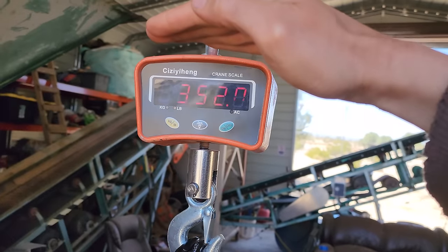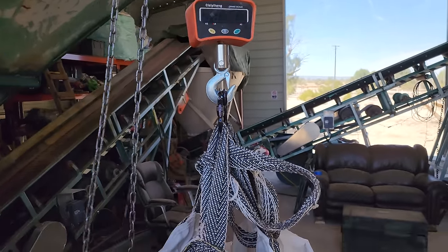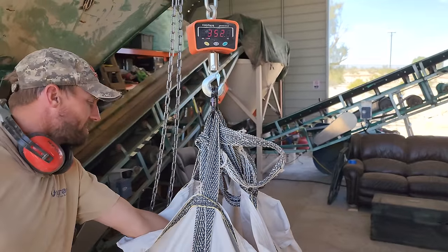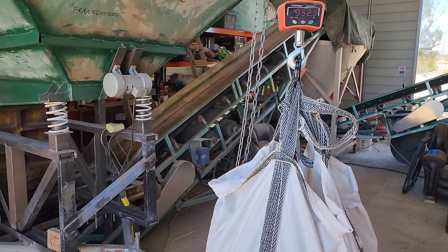400, 450. We have about 350 pounds oversized. So you'll just recrush that and run it later.